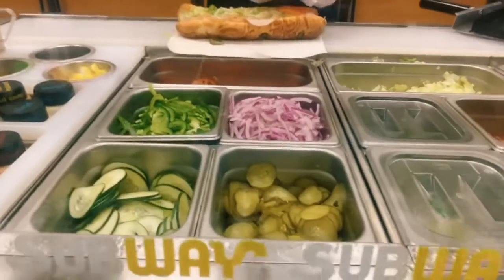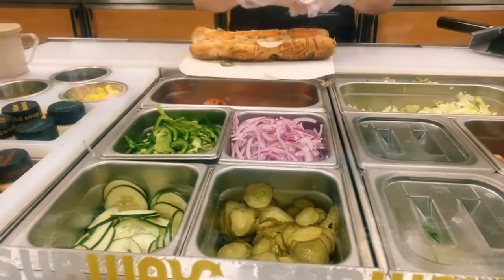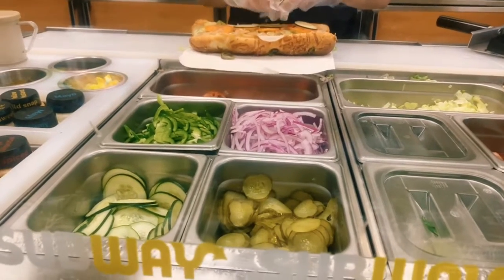Pickles, onions, jalapeno peppers, yellow peppers, olive vinegar, salt and pepper.